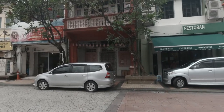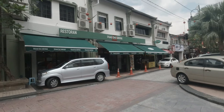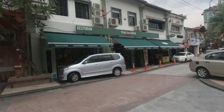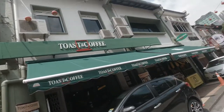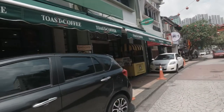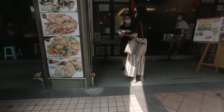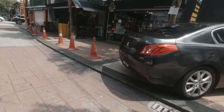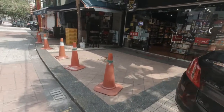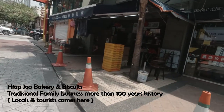Even during CMCO, there are still quite a number of businesses running here, which is okay. Pretty good. Toast and coffee. Quite a large crowd. Thinking again to get some famous banana cake.